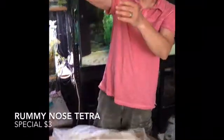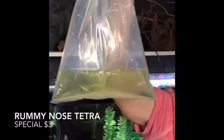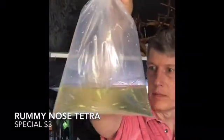Next out of the box, we've got some tetras. These are rummy nose. Of course, your rummy nose never come out of the box looking rummy. They always just look white. But they'll color up. Give them a day or 2. Get a couple meals on them. They'll look great.